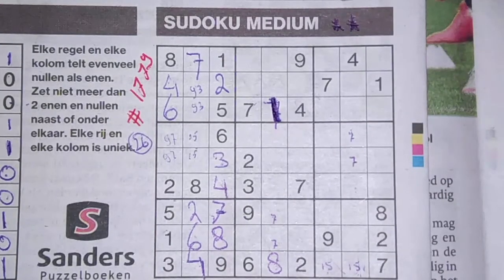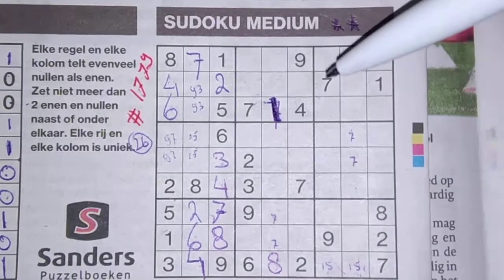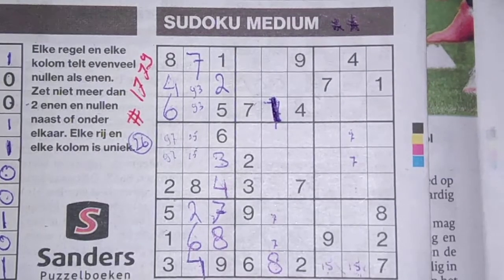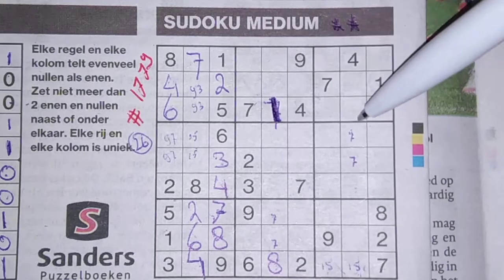And now 6, 3, and 4. No. Alright. How about 2?